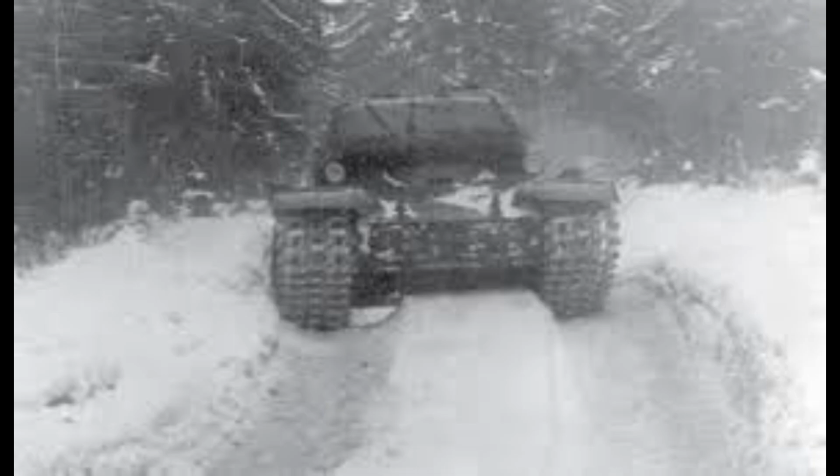The tank he was driving didn't look like any tank the world had seen before. Where other armoured vehicles featured vertical armour plates mounted at 90-degree angles, Koshkin's design incorporated sloped surfaces set at dramatic angles.